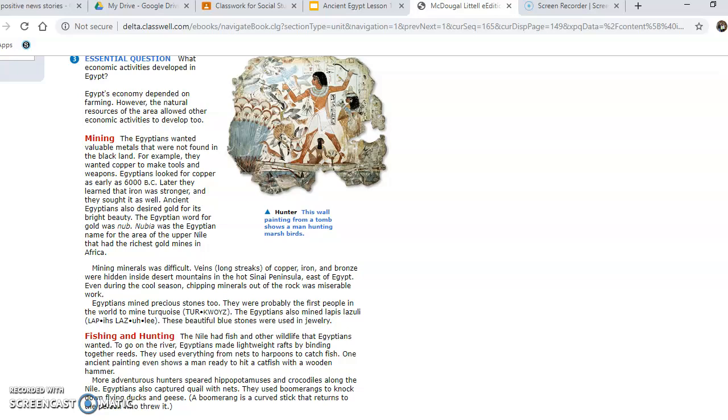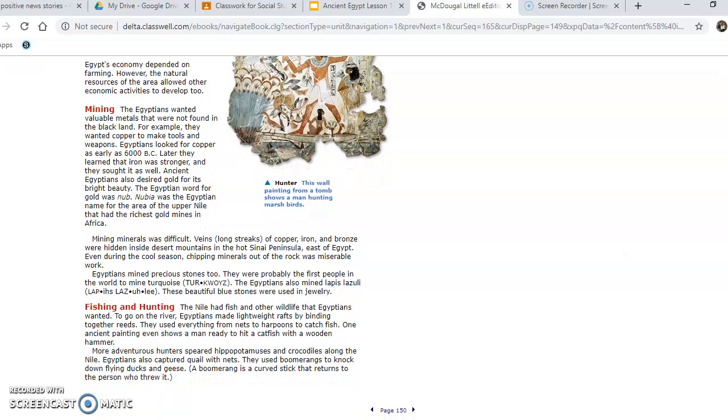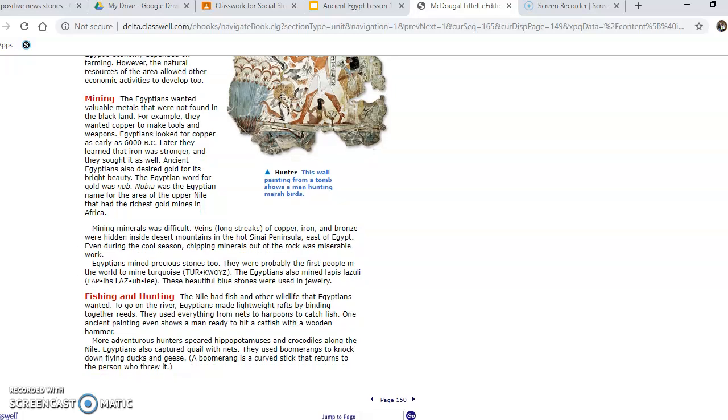Egyptians looked for copper as early as 6000 BC, and later they learned that iron was stronger, so they sought that out as well. Ancient Egyptians also desired gold for its bright beauty, and the Egyptian word for gold was nub. And Nubia was the Egyptian name for the area of the Upper Nile that had the richest gold mines in all of Africa. Mining minerals was difficult.